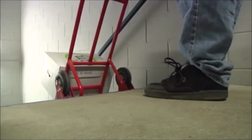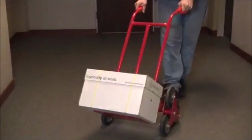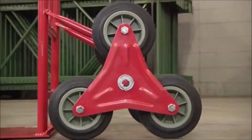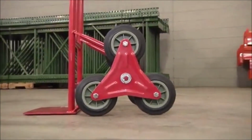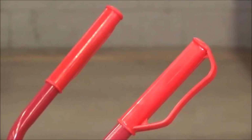Number 3. Northern Industrial Hand Truck 6-Wheeled Stair Climber. The Northern Industrial Hand Truck is a specialized hand truck that features 6 wheels and is designed to easily climb stairs. This makes it the perfect tool for individuals who frequently need to move heavy loads up and down stairs, such as movers or delivery personnel.